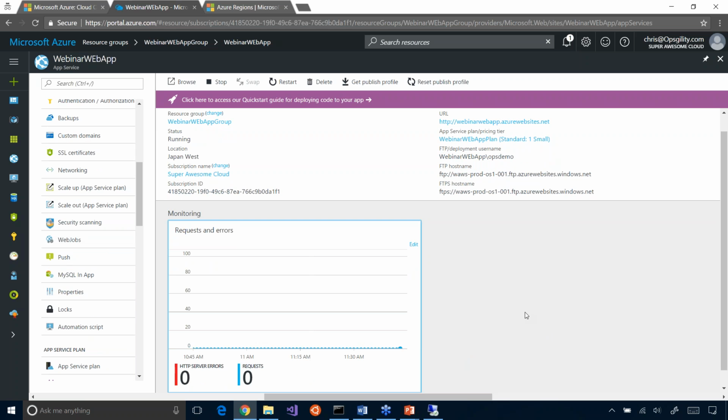So we saw how to create a virtual machine through the portal and how to create and deploy a website using Visual Studio. And I'd like to show you how you can script it. So Azure has two scripting options. If you're a Windows user, you may be familiar with PowerShell. You can use the Azure PowerShell cmdlets to leverage rich PowerShell capabilities. If you're more comfortable with command line, or you're using a Mac or Linux, you can use the cross-platform Azure CLI tools to do the same thing.